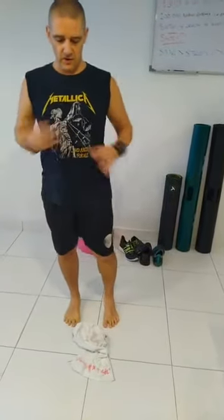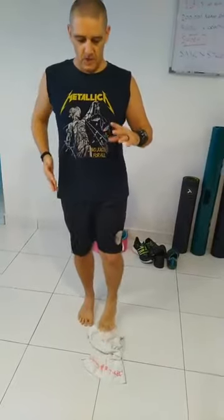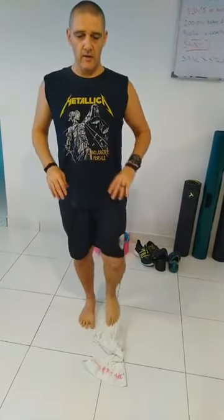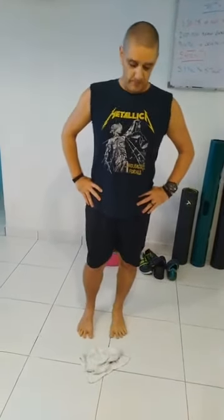Change sides. Shifting weight to the other leg. Make sure your bum doesn't relax. Keep the hip turned on. Keep the toes spread. Pick it up, extend it, bring it back, drop it down. That's 4. We're doing 10.